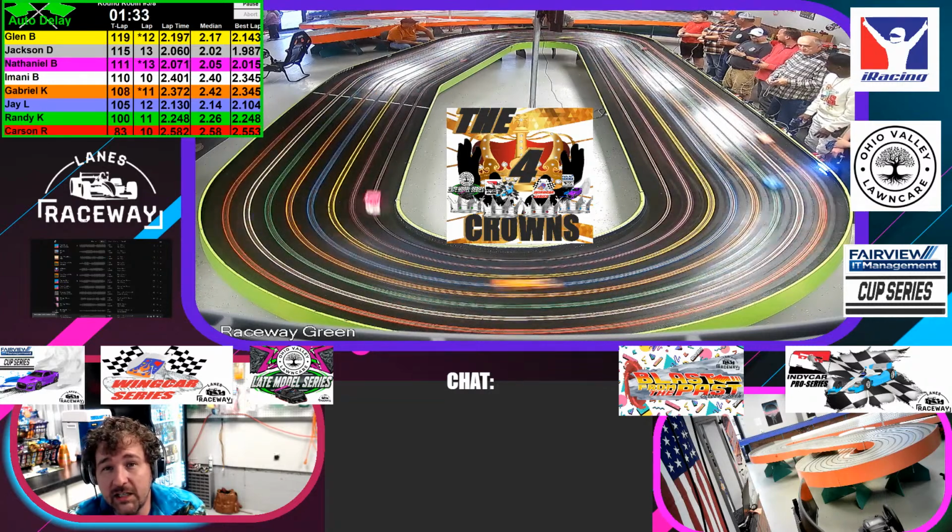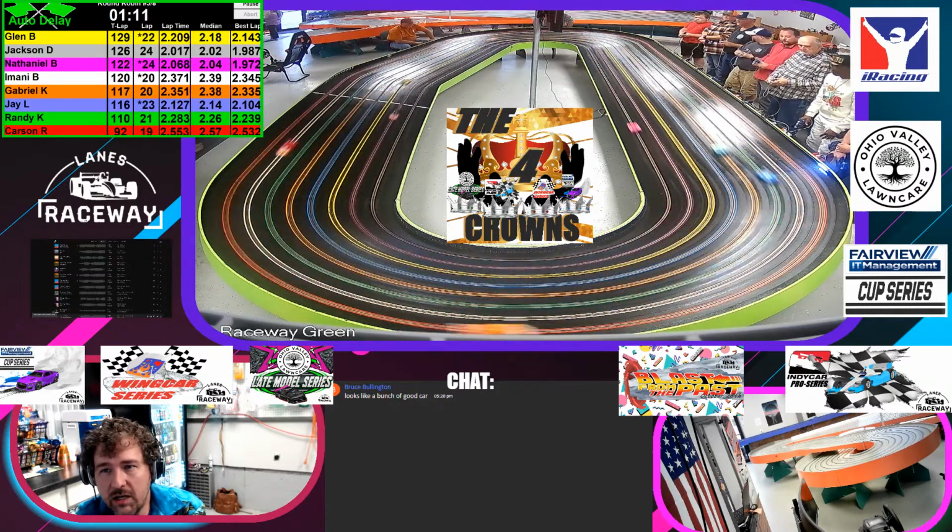As we continue racing, Glenn Burden out in the lead by 4 laps to Jackson, as he is putting up very, very good racing here. As he goes to the high side here, down low, Jackson cranking it home on Black, getting every bit of the laps that he possibly can get. And then right below him on purple is Nathaniel, son to Glenn, as he makes a nice pass. Minute and 4 seconds left to go in the heat.